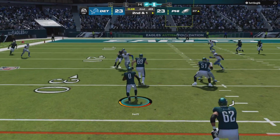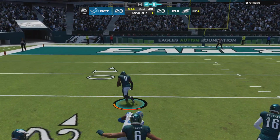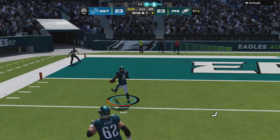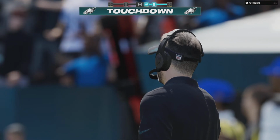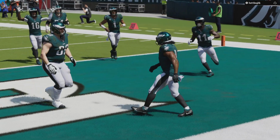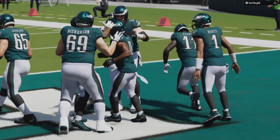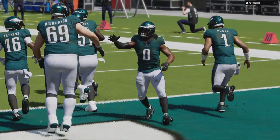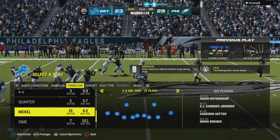They'll try and set up the screen to Swift. Powering his way forward. Still going. Touchdown. DeAndre Swift. 37 yards. And the Eagles will take the lead here in the final minute of the first half. And that touchdown gives them a touchdown lead before they attempt the extra point.